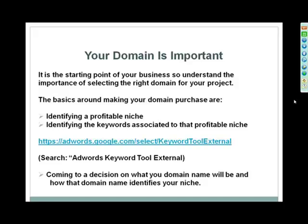So just think your domain is extremely important. Put a little thought into it. Don't waste tons of time, but if it takes you a day to come up with the right domain or a few hours, then great, because it is very important.